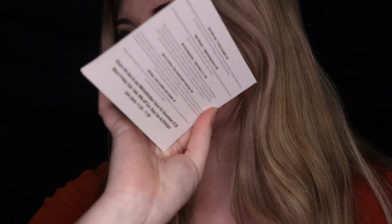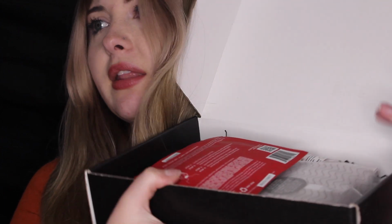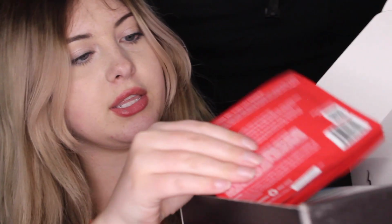And to read these as I unbox the products. So I'm going to just set that right in front of me and open up the box. This is what it looks like when I first open it, minus that little card that was in there. So I'm just going to start with this on the top. There's a couple of these in here. So I'm going to talk about these first.